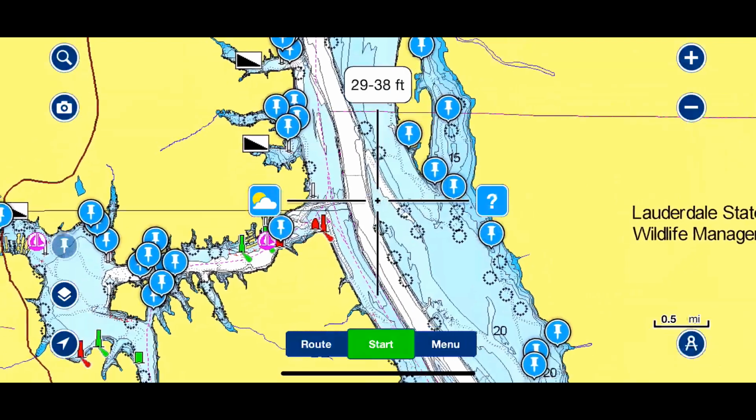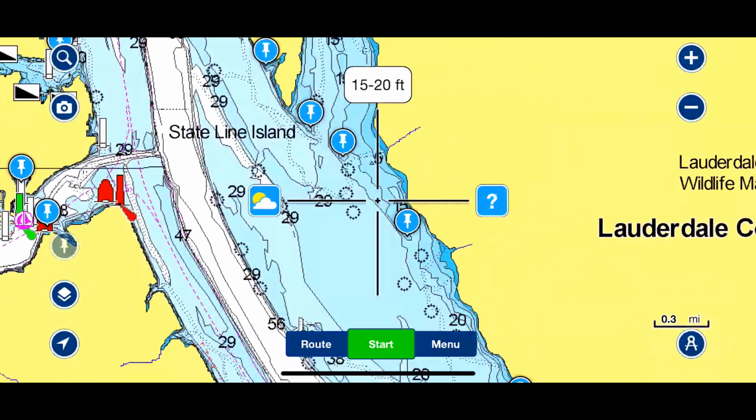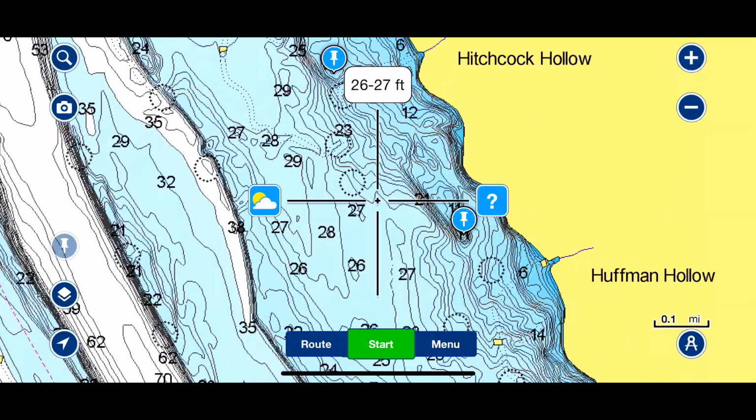And then I'm gonna keep moving up. Let's just go on up here. We'll go all the way to the border, then we'll cut across. As we move up to the border, you're looking for these sharp drops, looking for these humps and things like that. Right here, primo spot. You can tell it looks really, really good. I would definitely go check that out.